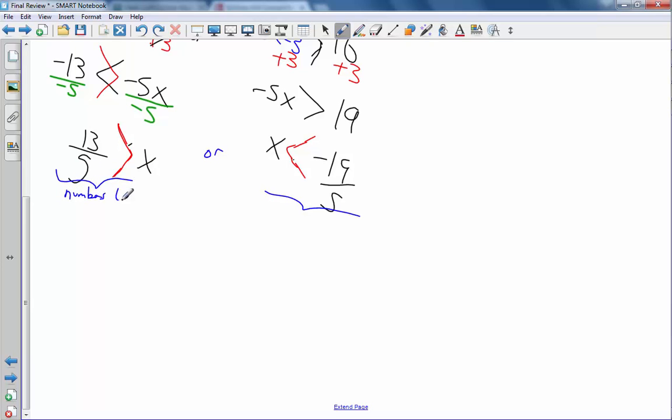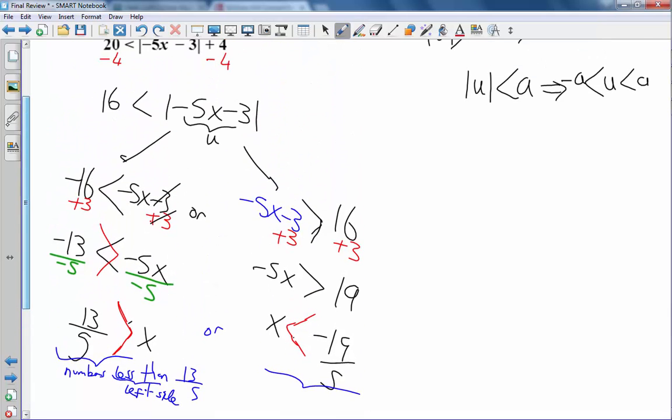Numbers less than 13 over 5. Less than means left side. Oh, I will pick the left side of 13 over 5. This means this is also less than, right? Did I make a mistake here? They're both? Okay. I think I may have made a mistake. Did I get these right? Should be fine. x was greater than both before, and we had to flip the sign, so it should be less than both.